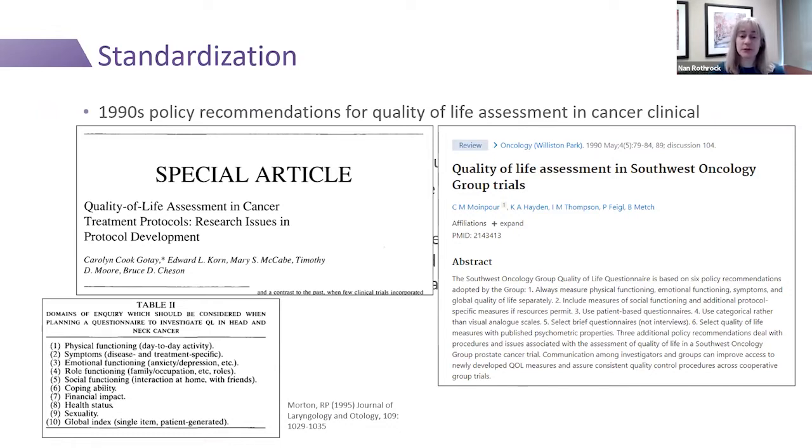People should use measures that are completed by a patient. They should be filled out by a patient, not by interview. And those measures should have documented psychometric properties. As far back as 1995, here's another paper recommending what specifically should be measured. This was in the case of head and neck cancer.